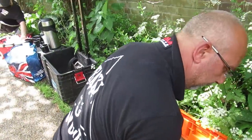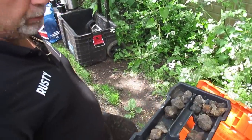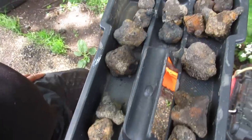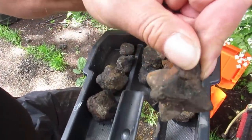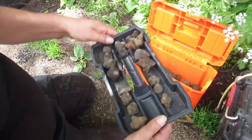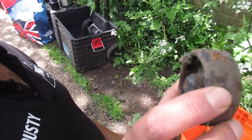What we got then, Steve? Well, we're just having a sort out, but we're getting a few caltrops, one or two that need cleaning up, all different sizes. That's the biggest one I've ever seen. Yeah. That's a monster caltrop. We've had varying different sizes of these casters.